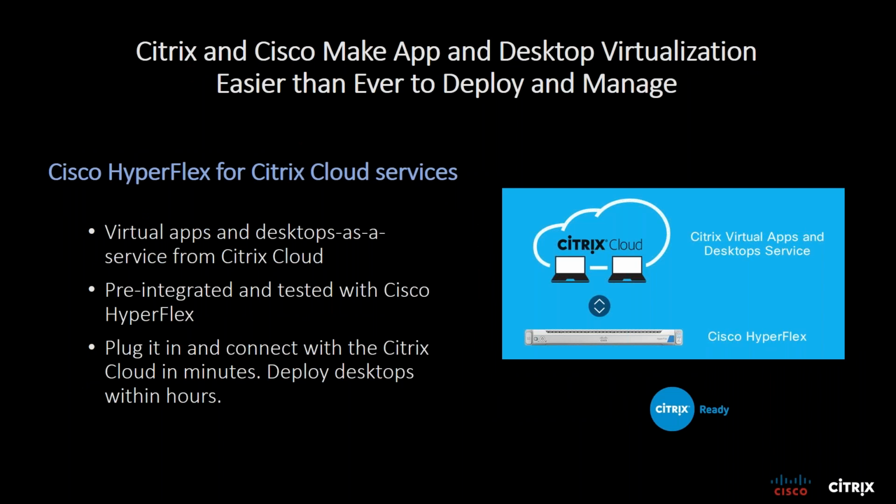Plug it in and be connected with the Citrix Cloud in minutes, and you can deploy scalable, secure, fully integrated virtual app and desktop environments in hours, not days. So now I'm going to ask Rubel to turn things over to Alan Formansky to go into more detail about Citrix Cloud and how this all works with Cisco HyperFlex.